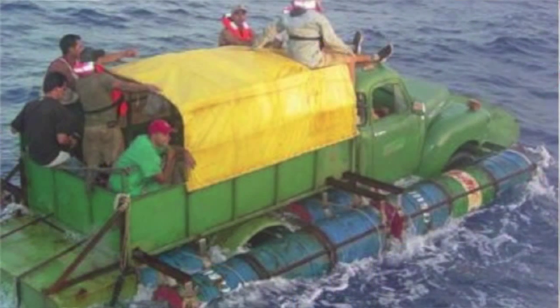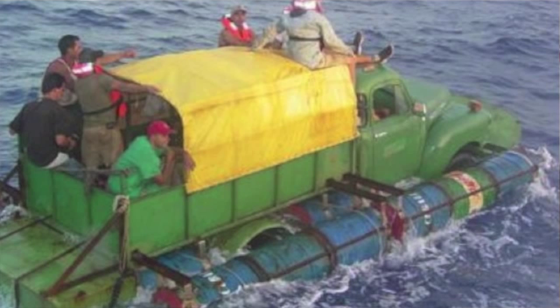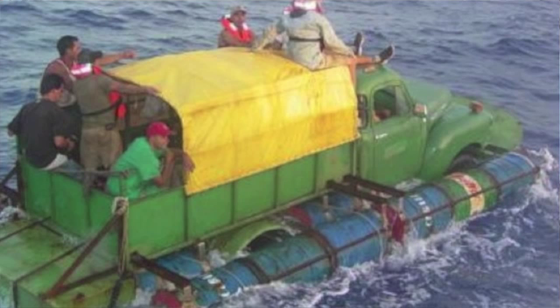Michelle? I see people on a raft, but there's a car on top of it, and I see a compartment in the back where maybe they have belongings. They don't have expensive clothes, so I think that they're trying to move, maybe to the U.S.